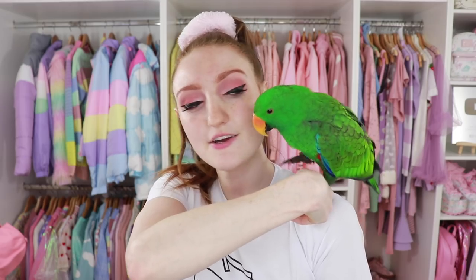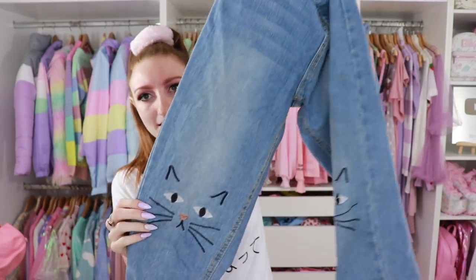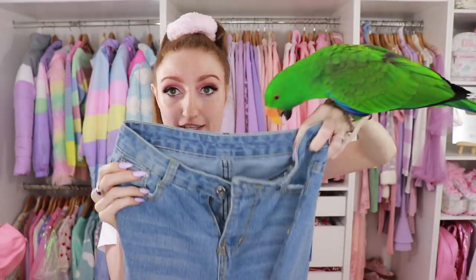Amazing. Archie is going to hate these next two items because they're both cat related. So the first ones, I bought these a while ago. These were $23. I think this is a pair of jeans. And the best part about them, they have little cats on the legs like that. I love the fit of these. I got them in my own size and they fit perfectly. They're easy to get over the hips. They fit at the waist. I really, really like these.